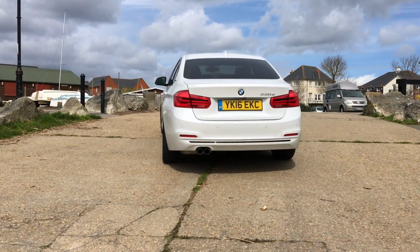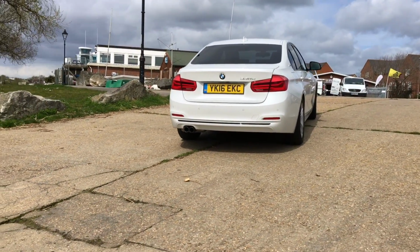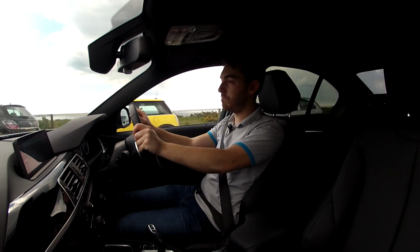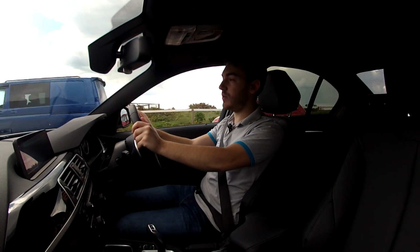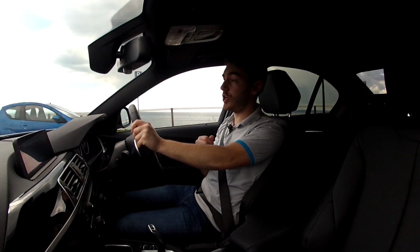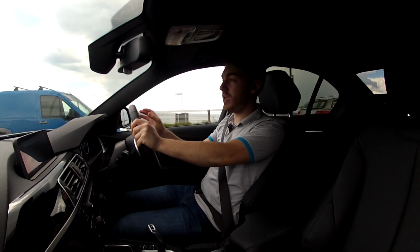Now, the BMW 330e will cost you £34,235, which is about £1,000 more than the solely petrol equivalent of this car. Is it worth the increase? Well, if you think about it, you're not going to be paying road tax. If you live in the city, no congestion charge. And of course, you're going to save a lot on fuel over the year.